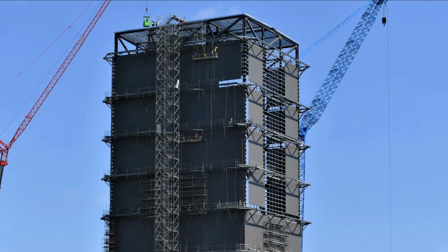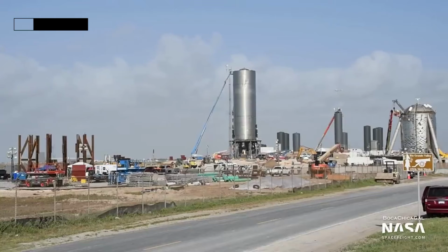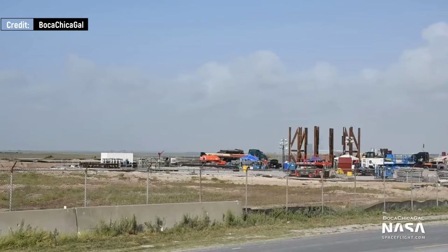These are just a few of the main components and development of the production site that has taken place so far. Launch site development. Similar to the production site, construction mainly began in 2018. Prior to that, SpaceX had been working on the soil and started to flatten out a large area.